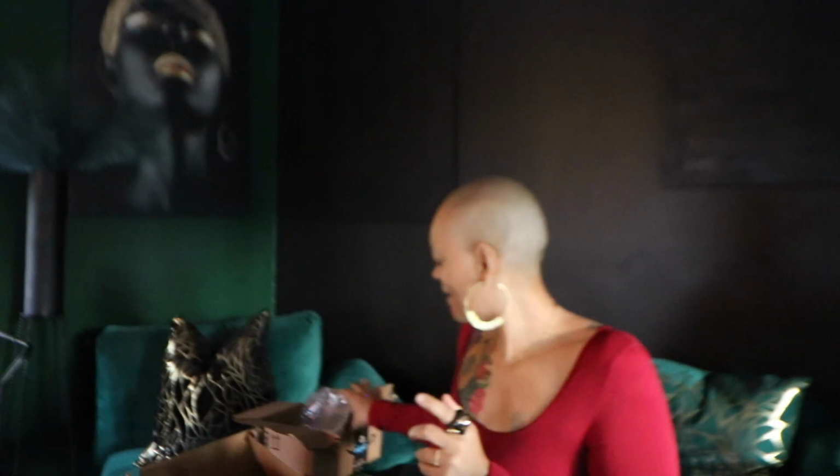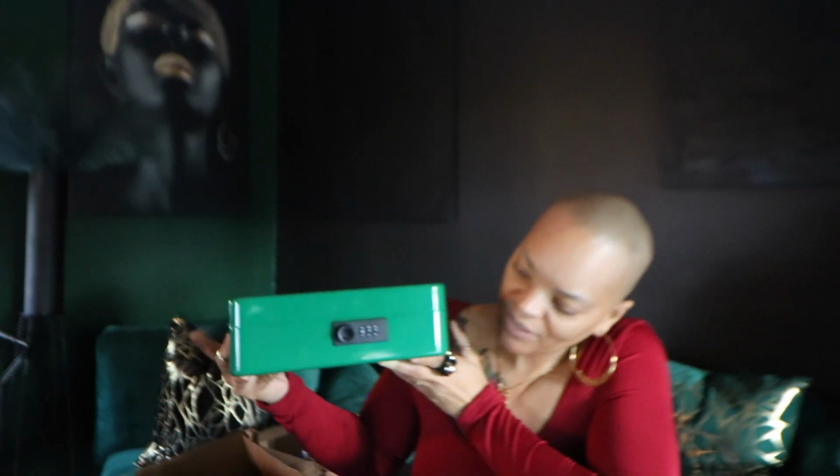I'll probably use one of my designer boxes, like maybe one of my Fendi or Gucci boxes that I have upstairs, to store my envelopes. So yeah, I got these. And then lastly, which I'm not sure if I even showed this in a video already, I think I did, but I got this money box. And this is the box that I'm going to be using to store my money.